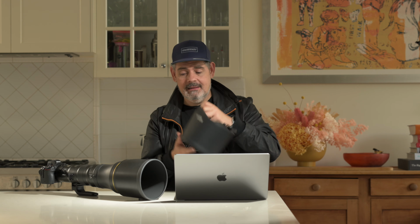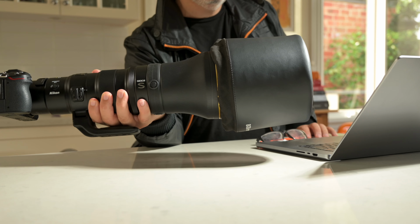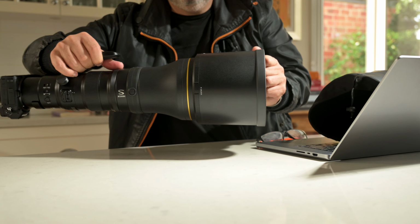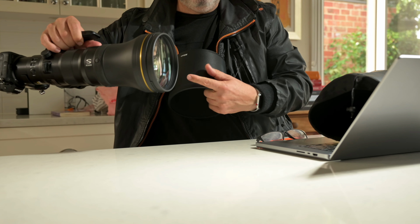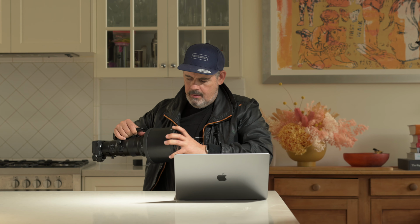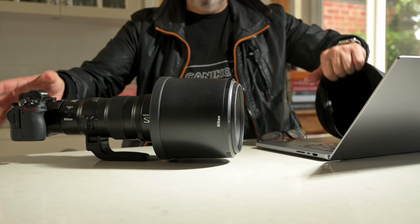There it is on camera too, and this, of course, is great for protecting the lens when you're in harsher environments. You can do it this way. That's certainly one way to protect it. Or we could turn it backwards to make it smaller. We unlock it to get it off. Quite a light and small package.